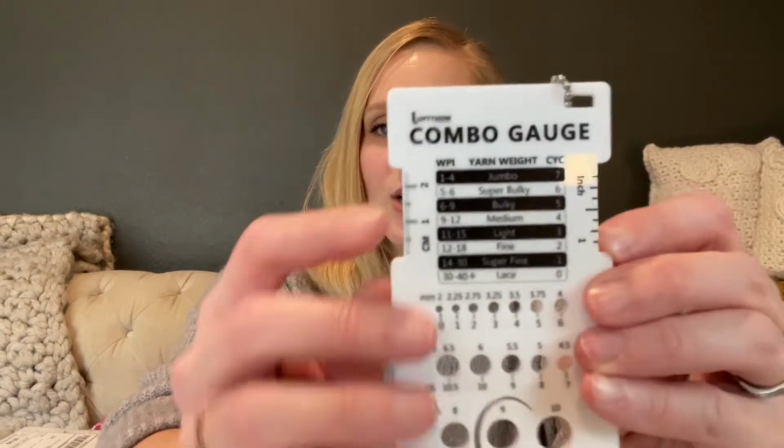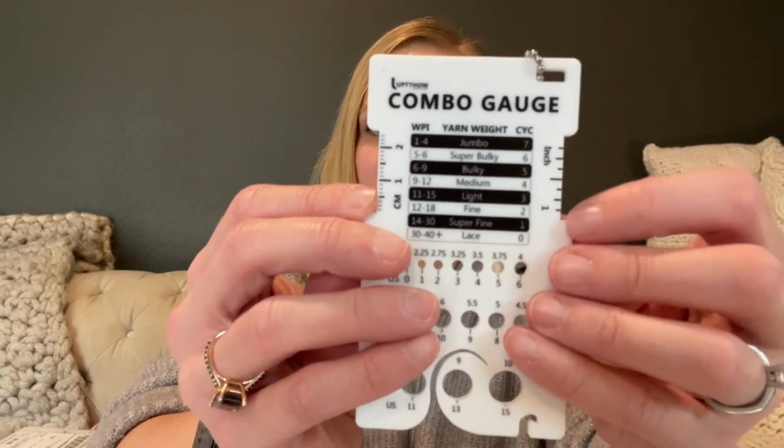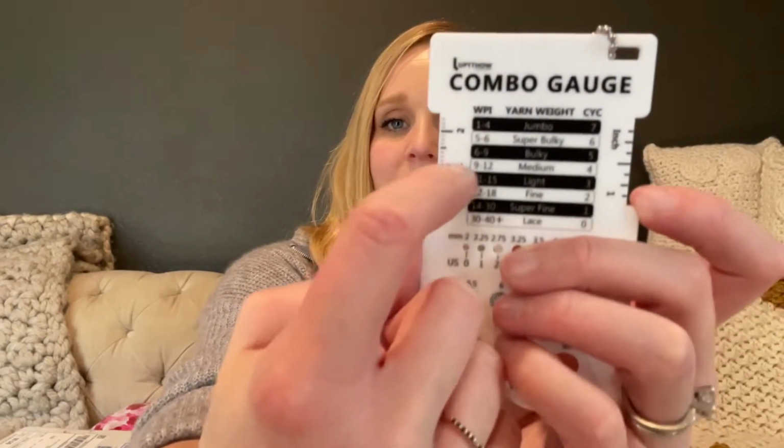And then here, the indents, it's like an inch ruler, so 1 inch, and then centimeters on this side. So you would just take your yarn and wrap it around this tool in this indent section, which is great, so that way it doesn't slide all over the place. Find out how many wraps, and then check what size yarn that is. So super handy to have around.